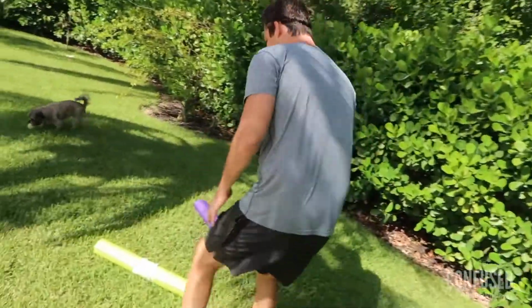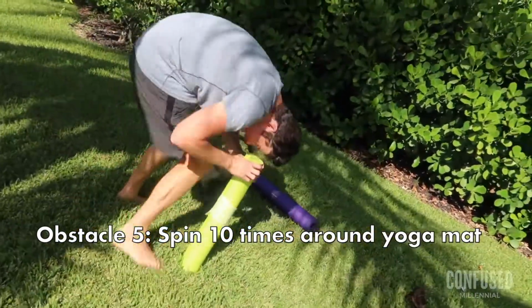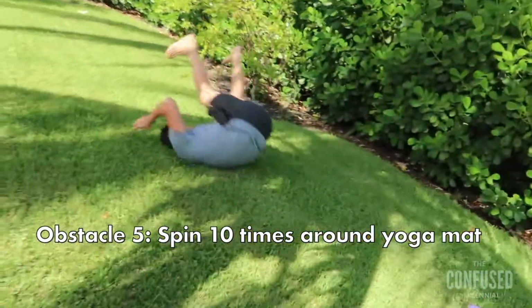Once you are under with your egg intact, you will continue running. You will drop your egg off to the side once you've reached the yoga mats, at which point you will pick up a yoga mat, place your forehead on the top of the mat, and spin around 10 times. We're using yoga mats because we don't have baseballs. You will try not to fall, keeping your balance intact.